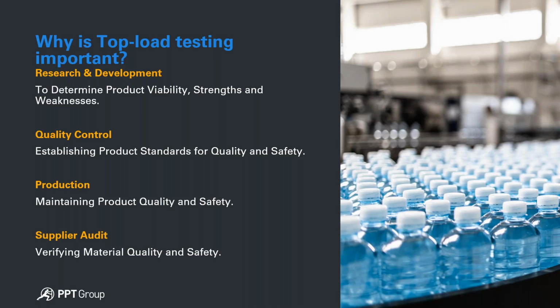So at almost every stage of production, in research and development, where we're determining the product viability, strengths, and weaknesses, in quality control, where you're establishing product standards for quality and safety, or during production, where you're maintaining those established product standards for quality and safety, you need to perform some type of top load testing.